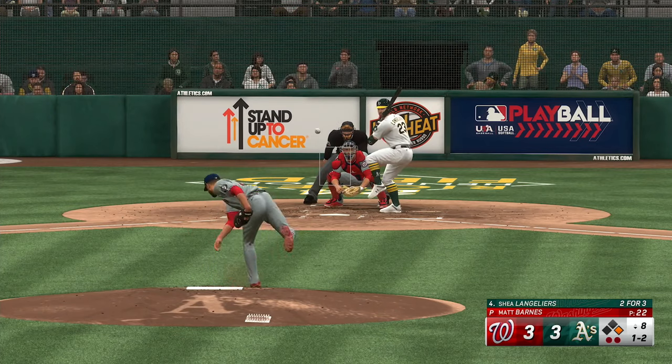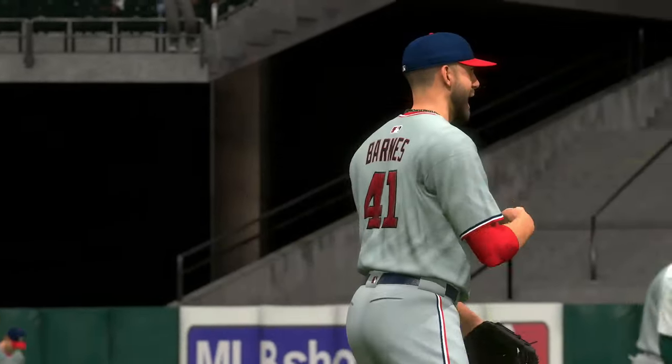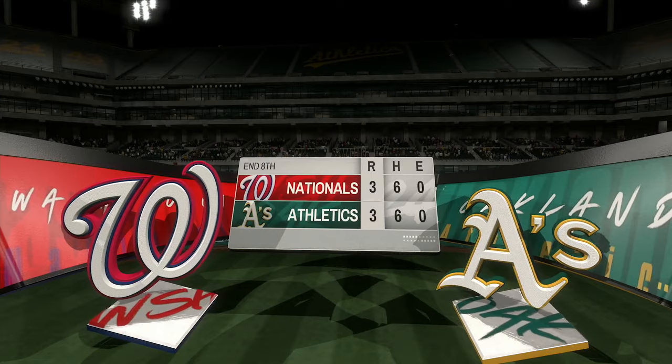And a ball and two strikes. Swing and a miss. Struck him out. He swung over top of the curveball. No runs, one hit, no errors, and a man left. Through eight full. All tied up at three apiece.